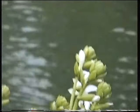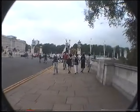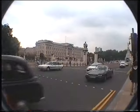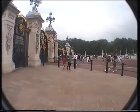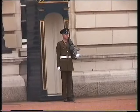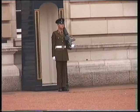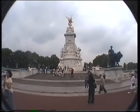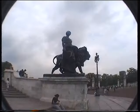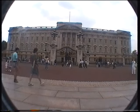Look everyone, one of the many flowers you find at the Buckingham Palace Gardens. Aha, there is more to see. What a degrading job, having to stand there while millions of tourists around the world come up and stare at you. There it is everyone, Buckingham Palace.